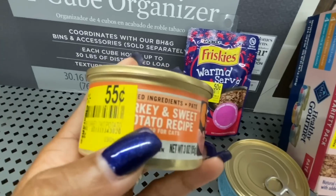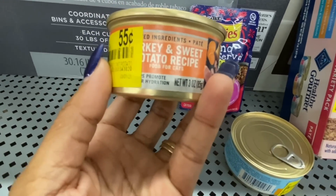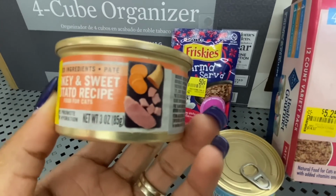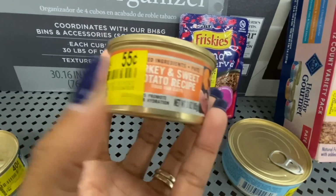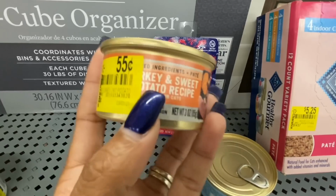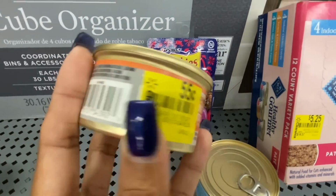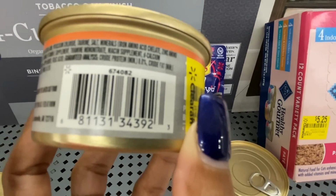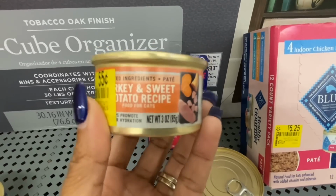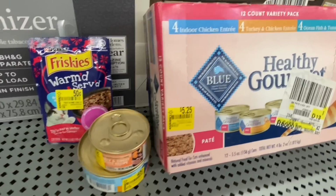All right, the next one I found. I don't know if I could read this because this tag is right here. Hold on, you guys. I think this is turkey and sweet potato recipe. Man, they got all this for cats? Jeez. All right, so our cats are going to be eating good again. They had this one. They also had a couple other flavors over there. But you guys can see the price of 55 cents. Here's the UPC. And again, our Walmart is having a huge clearance on all cat food. So if you guys have a cat, stock up now like we are.